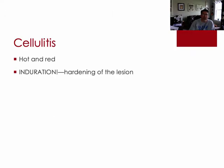So some common presentations that you'll see are cellulitis, right? So that's hot and red, and indurated. If you learn nothing else today, please learn the definition of induration, because this is so important for making the diagnosis of cellulitis. And also, it's the thing that we're looking for when we do the PPD, right? For the PPD, we don't care about the swelling, we don't care about what color it becomes. Well, we do care how big the rash is. What we care about is induration.